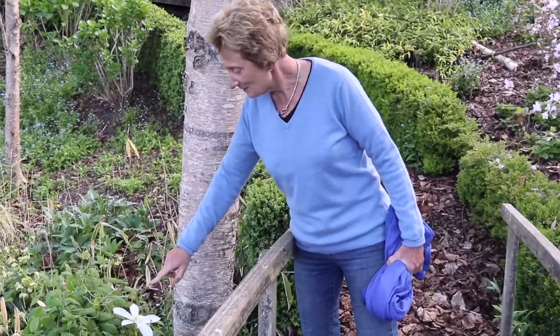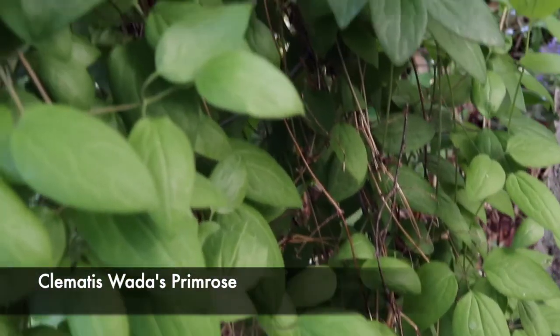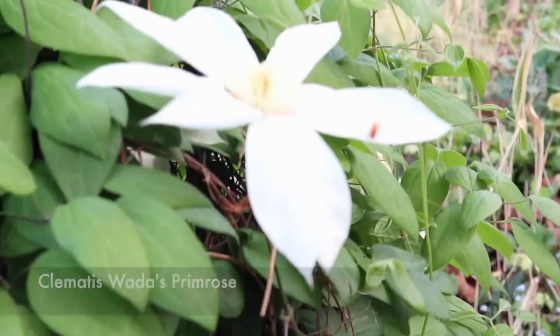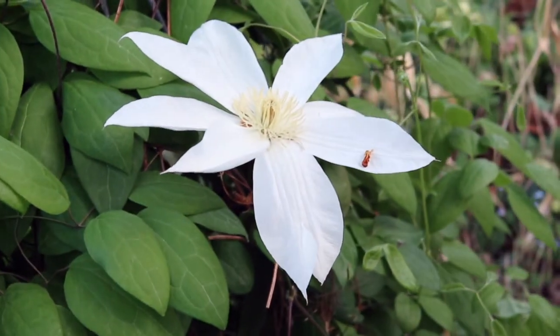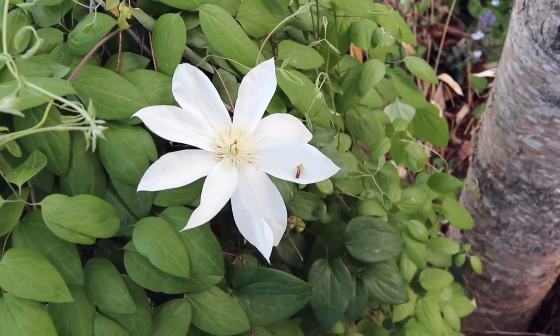The first of my clematis have just started coming out. We've got over 40 clematis in the garden, all climbing up a little tripod and then up a tree or scrambling over a rose. They like their feet in the cool and they like to grow towards the sun.